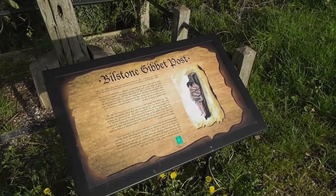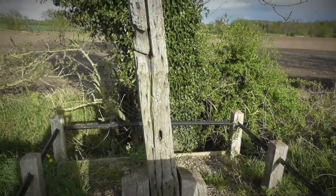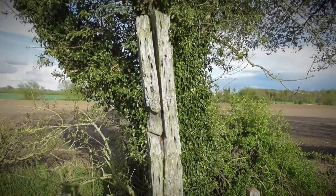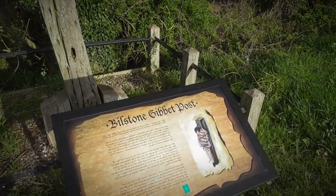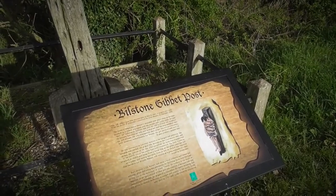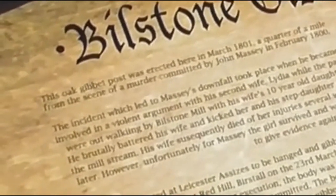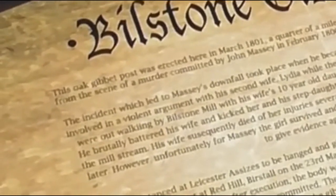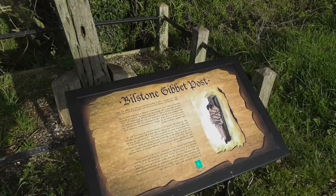So this is the Bilston gibbet post. This oak post was erected in March 1801 and it's a quarter of a mile from the scene of a murder committed by John Massey in February 1800.